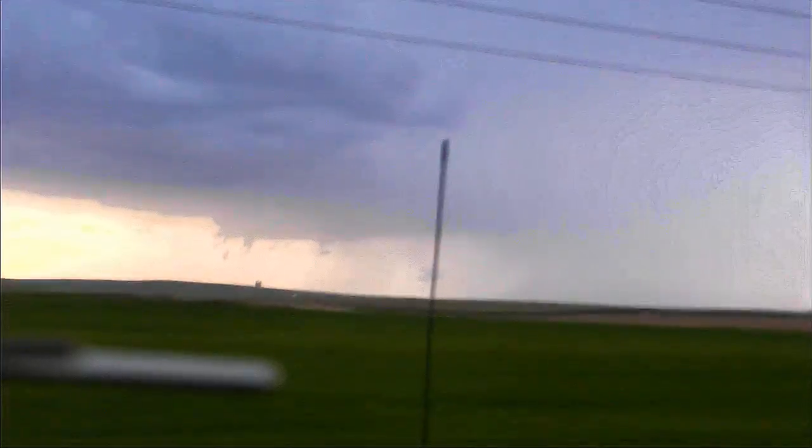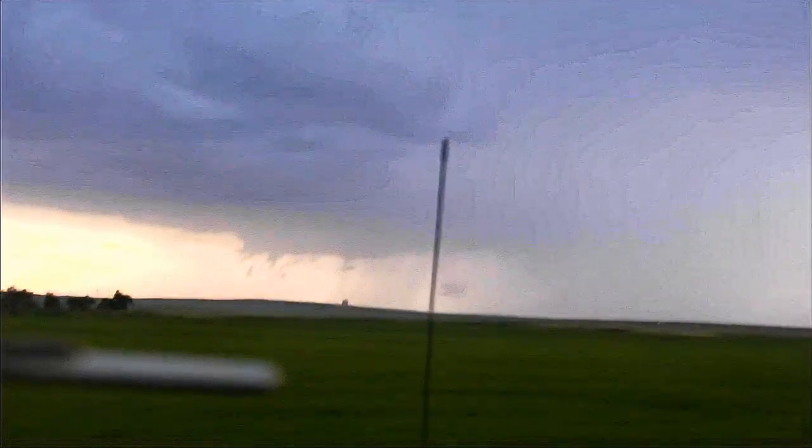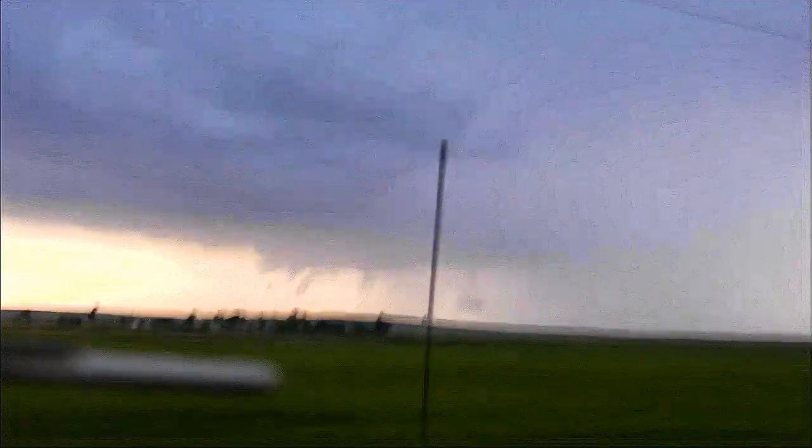Local storm report from 1 mile north of Venango in Perkins County, Nebraska. To the south. Hail magnitude estimated 1.25 inches. Reported by public. Additional information. Small tree branches downed.